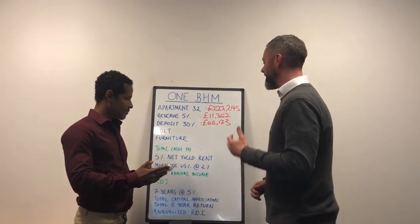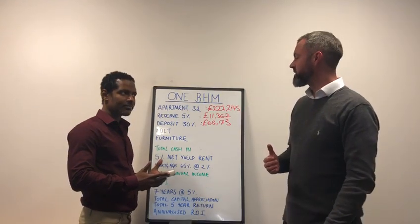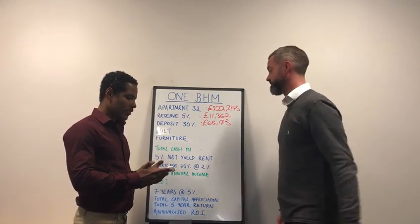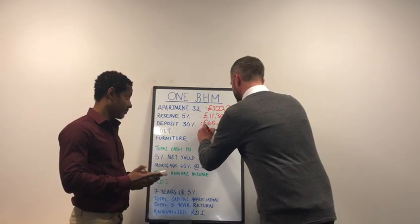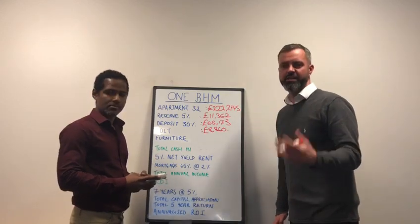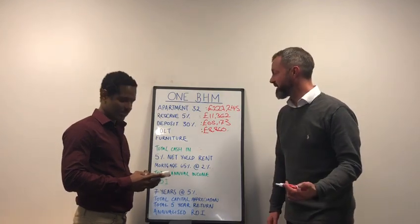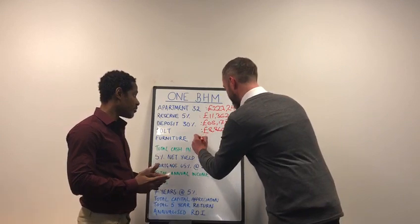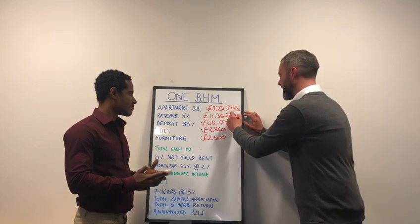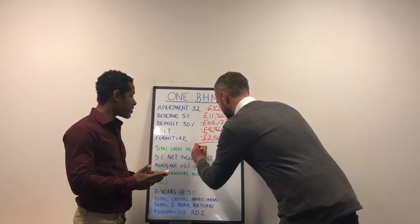£68,173. Okay. Well, less okay is obviously the government wants their pound of flesh for any purchase of property in the UK. So what is the stamp duty for a property that costs £227,245 for an investor? You're looking at £8,860. And tenants quite like furnished properties, so there's a furniture pack available with this. How much does that cost? £2,500. So if we pull these figures together, that'll give you a total cash in. What are we looking at? £92,246.